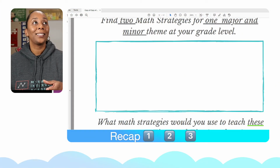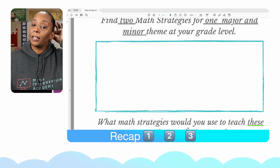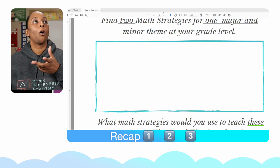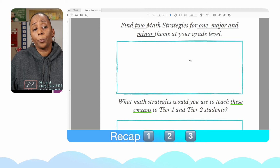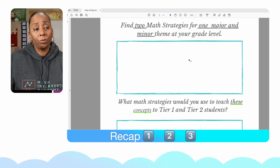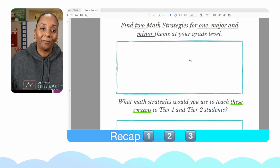So that was day 4. And really think about these two questions and how you would use these to teach them, because it's different. Tier 1 kids, you could probably give them that strategy and they gravitate to it like moths to a flame. But those tier 2 kids, you're going to have to chunk it, scaffold it, and break it down to where it's bite-sized, because they have deficits. And you're there to help them get over those deficits.